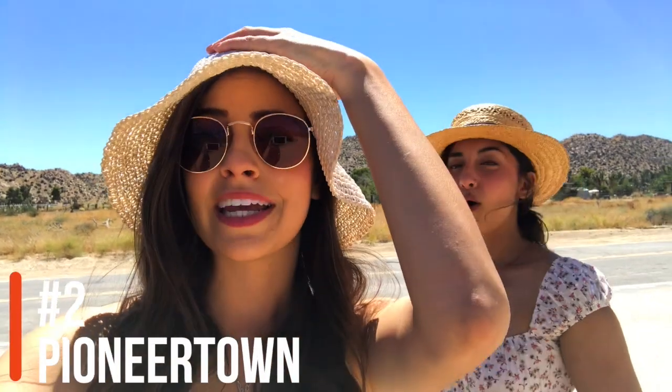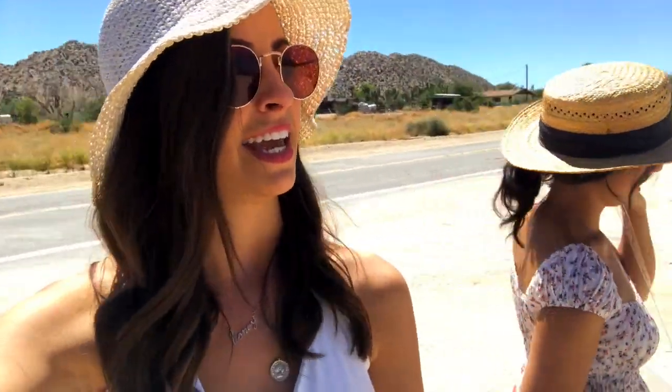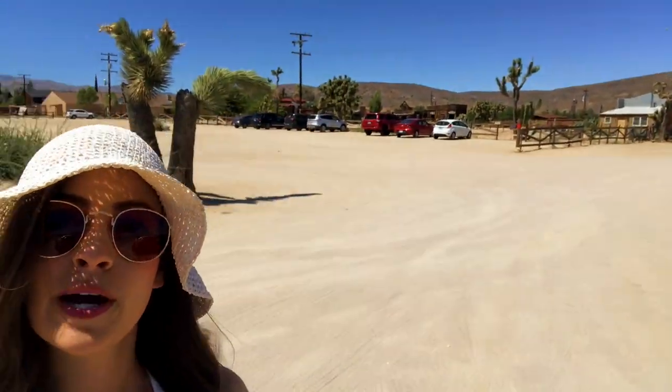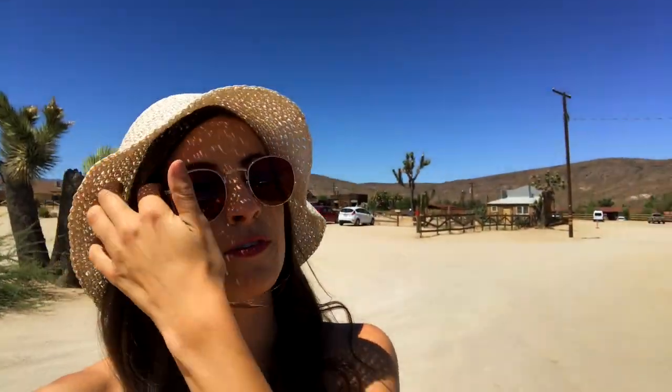Perfect quesadilla. Now we are in Pioneer Town and it is spicy here. By that I mean it's very hot and humid. This was created back in the 1940s and 1950s to be film sets for Hollywood movies. Gene Autry was one of the creators. They put up a bunch of saloons and horse stables so they could film movies here. Over 50 movies have been filmed between the 1940s and the 1950s. We are going to explore it and tell you if it's worth the visit. So far, I say yes.